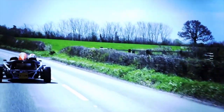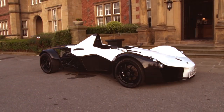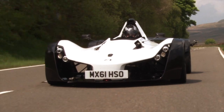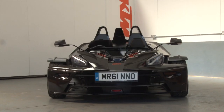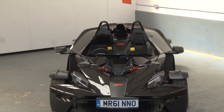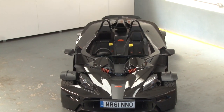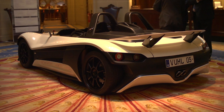You can't beat the Ariel Atom for raw power and speed though. The BAC Mono is hot on its heels, and its single-seater driving position and better balance of weight that comes with it does make it a serious contender. The KTM Crossbow does suffer slightly from its higher weight, but its handling on the track makes up for almost any other shortcomings, and there are more powerful versions in the pipeline. The VUHL will sit very comfortably in this lineup of cars.